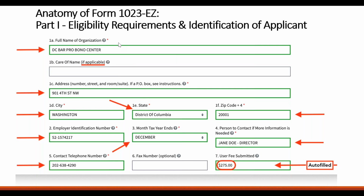In 1A, the name of your organization, I want to note that this name should exactly match what's in your articles of incorporation. Again, your articles are like the constitution of the nonprofit, and they're going to establish what your official name is. If you don't like the name in your articles anymore, go and amend the name before filling out this form. You can't just create a new name and put it in line one. It has to exactly match what's in your articles.